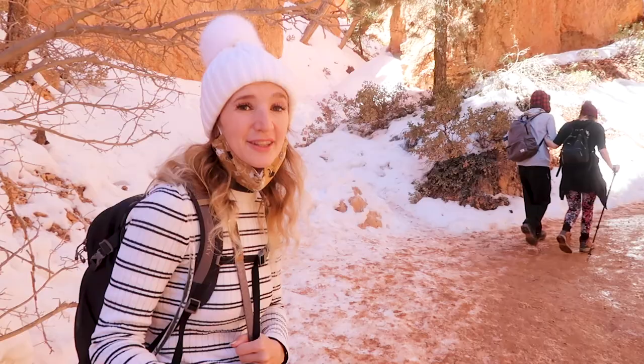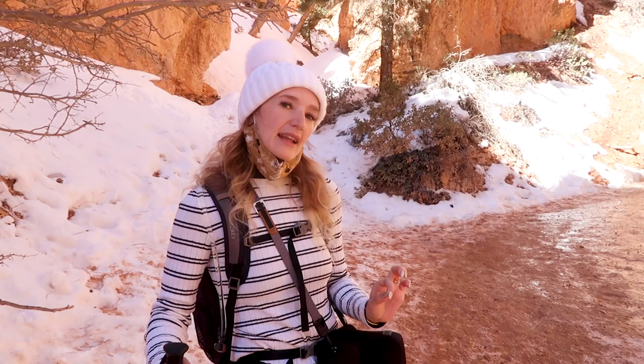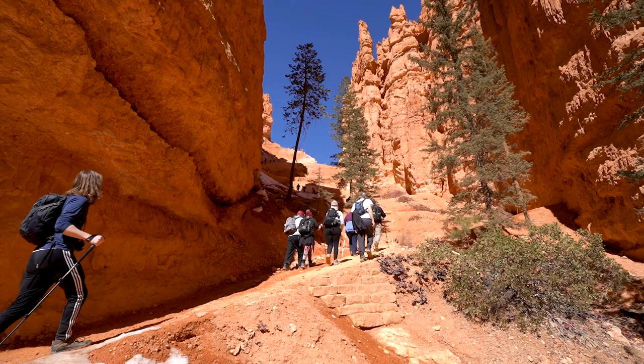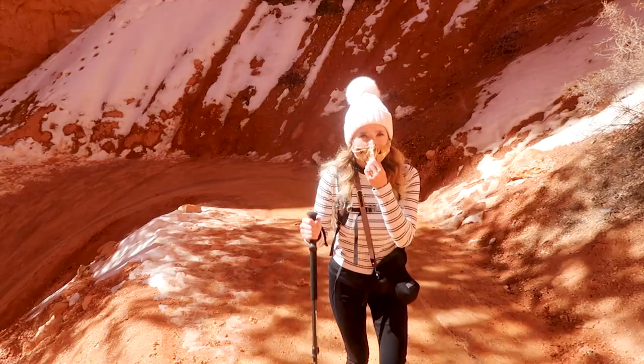So there is a little bit of ice and I'm gonna try not to fall. I fell our first day of our trip and tripped the second day. And if I happen to fall today, it's not my fault, it's the elevation. It's not. She doesn't know how to walk. Switchback time, Peter. Earning more Cheez-Its.